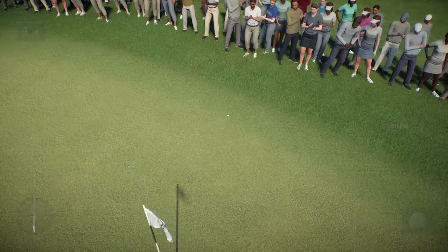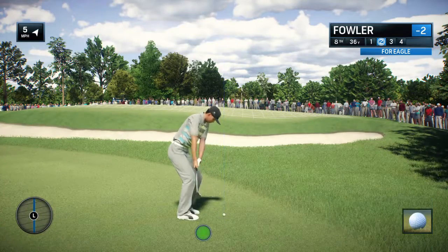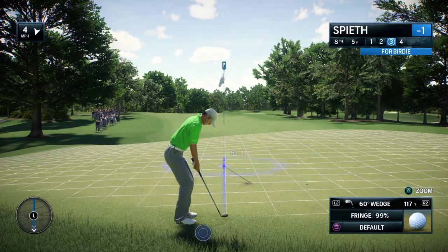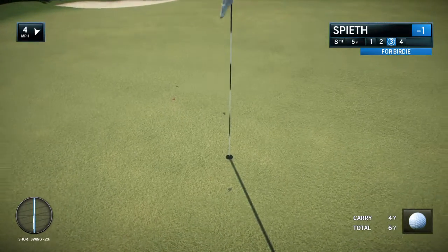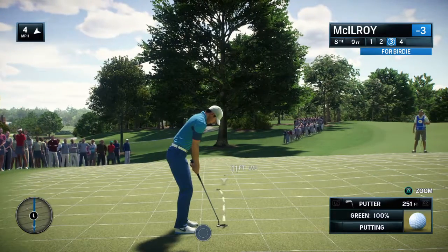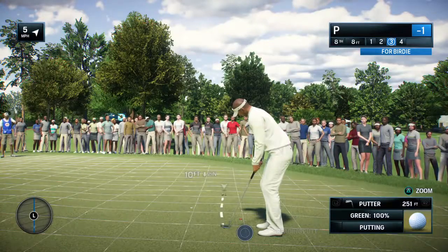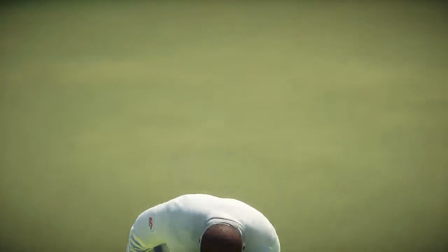Wouldn't call it a great approach shot, but it still ends up in the fringe. Yeah, a little bit of magic from here. Yeah, the hole's not over. This is a 9-footer. That's a birdie for McIlroy. He is just so explosive. Standing over this putt, concentrating on the read. Just like that, now at 2 under.